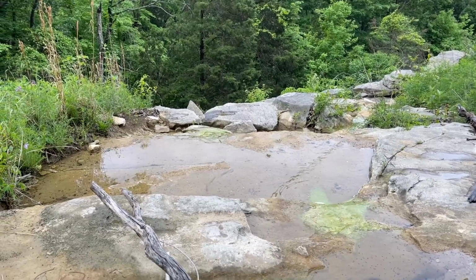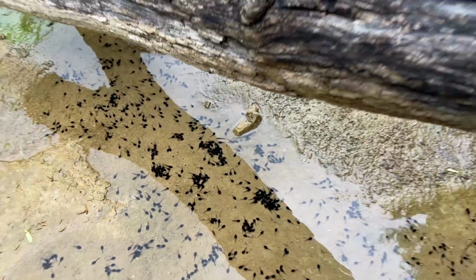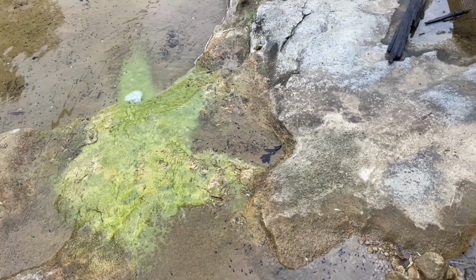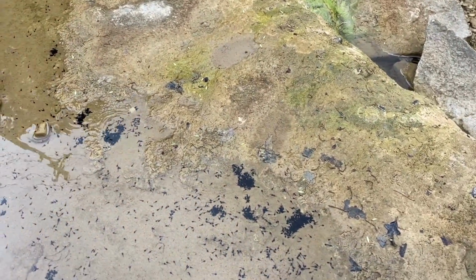There is an absolute abundance of toad tadpoles in here. Look at this. Just tons of them. And then, if we go over here, there's even more. Look at them all. Look at this. This is insane. The toads are doing well for themselves out here.